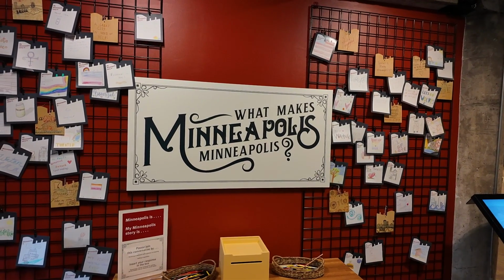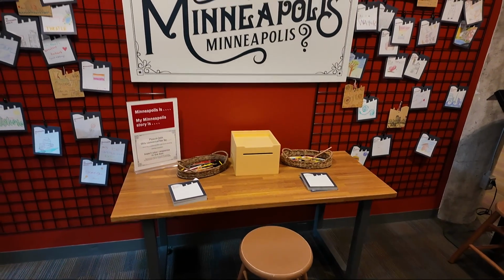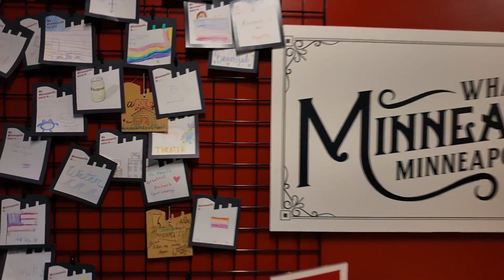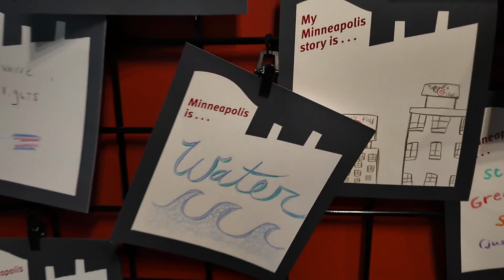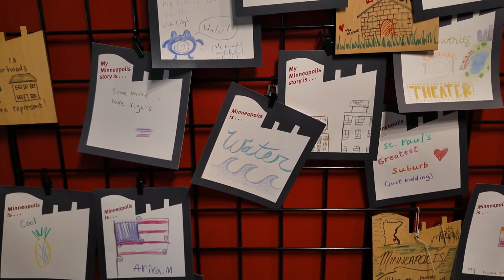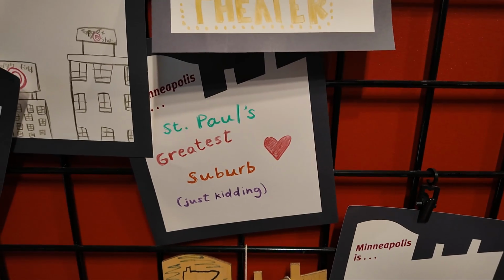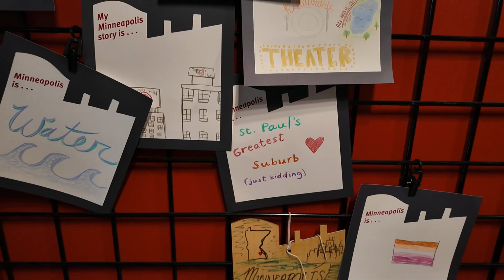Here on this wall, you're invited to take a piece of paper, take a pencil, and write what makes Minneapolis Minneapolis. And let's see what some people have said. Minneapolis is water. I mean, that kind of fits. You got the Mississippi River here, one of the first major cities on the Mississippi. This person says Minneapolis is St. Paul's greatest suburb. Just kidding. So a little gentle stab there from the neighboring city.